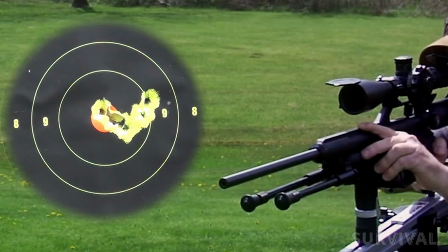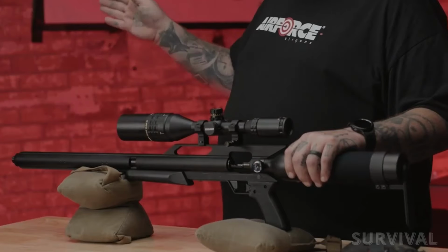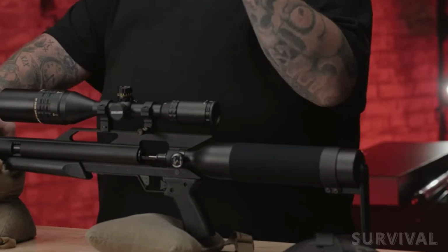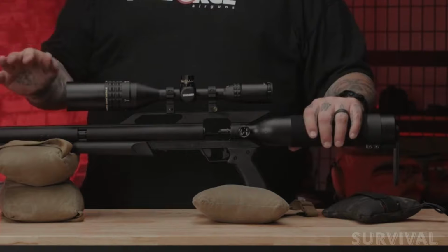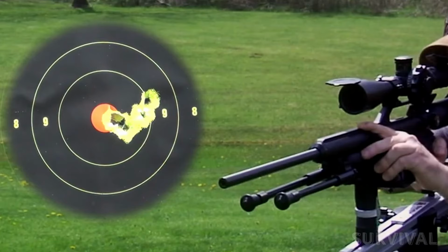The performance of the Texan with respect to both accuracy and power is rock solid. The most powerful version of this gun out of the box is the Texan LSS 50CF, which is a 50 caliber gun generating over 800 foot-pounds. The rifle features a 490 cubic centimeter and 250 bar tank that delivers 3 to 4 shots per fill. That's moving a 620 grain slug at 620 feet per second for about 800 foot-pounds.